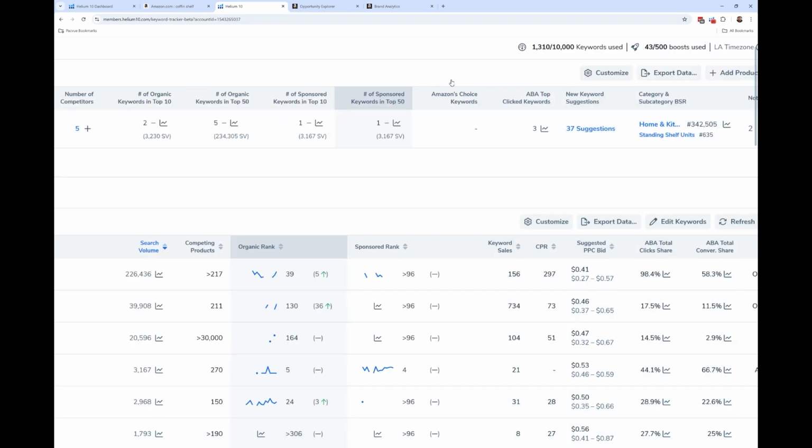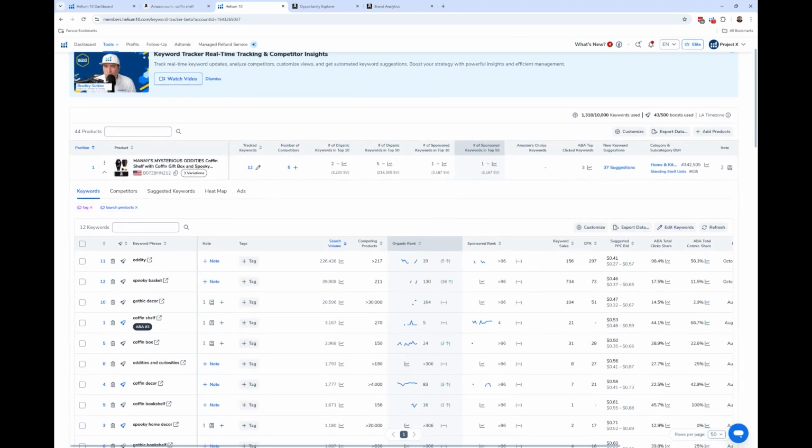All right. So this is way more advanced than just, oh, let me see where I'm ranking. Let me just track some keywords and opportunity, explore what's going on in search query performance. No, this is like really getting a granular look at what's going on with your ranks so that you could get a step up on your competitors who might not be looking at this. All right. So that's one way to be tracking.